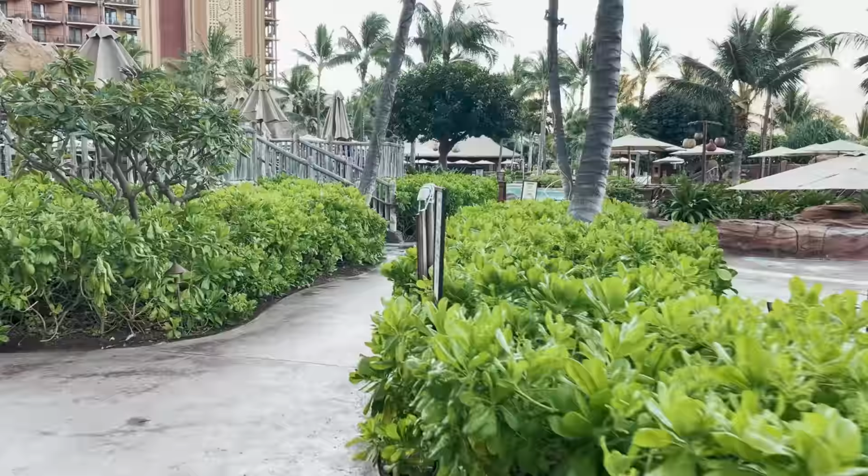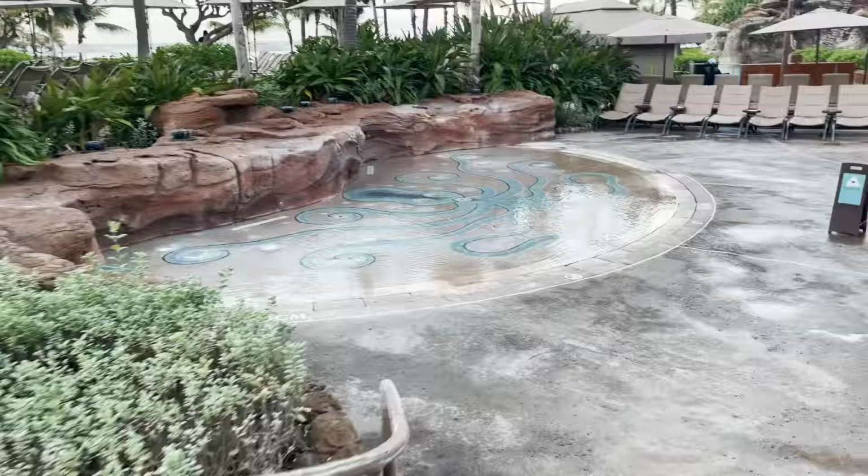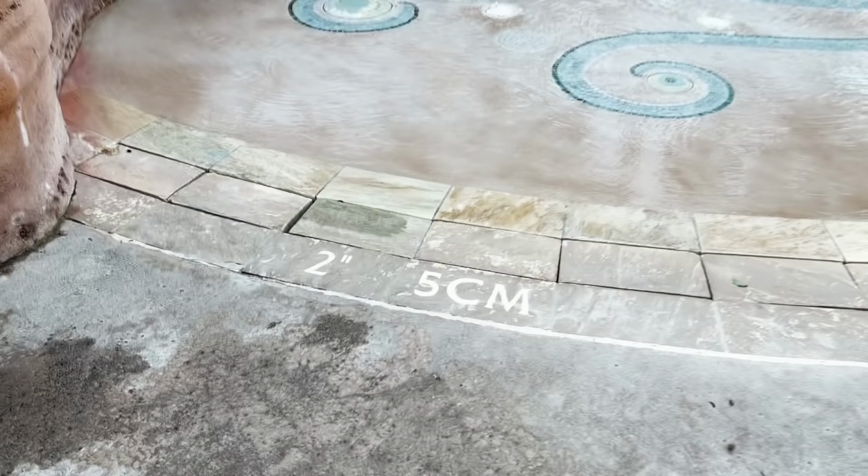Continuing on the tour, this is a fun little area. This is a splash pool for children. There's so much to see here, guys. I'm trying my best to show everything I can, but I love this. Look right down here. Nice little splash pool. And I think it's so fun to see because they have the markings of how deep it is. 2 inches, 5 centimeters.